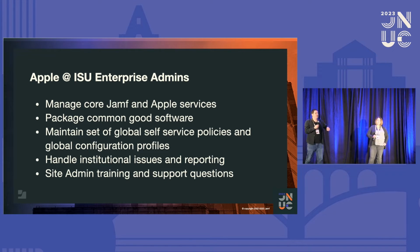So what we do as enterprise admins, we are in charge, of course, of the Jamf instance. We will package a lot of the common good software. We maintain a global set of self-service policies and global configs. We handle the institutional issues. We have an Apple Enterprise AppleCare contract, which is really useful. And we do a lot of training and a lot of communications. We also did work on privileges.